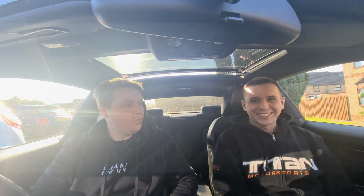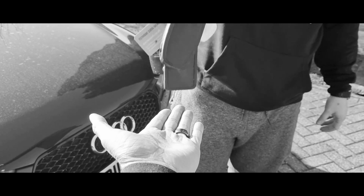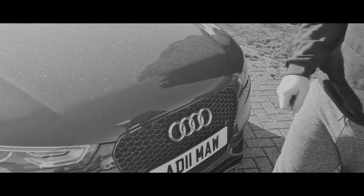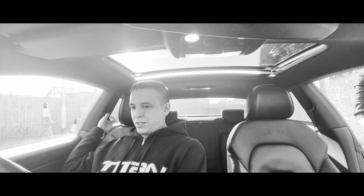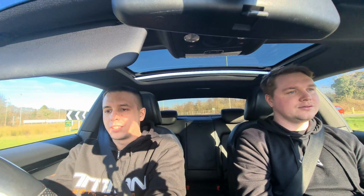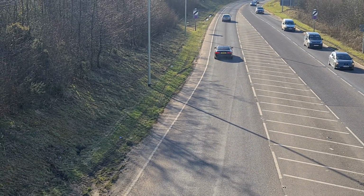So let's go for a drive. Let's go. All this technology, I'm not used to it. This is the first time I've ever been a passenger in my own car. Thank you, I'm privileged. Oh no, you've driven it once before. Yeah, see, it does. Smooth on the gear changes. Let's go. Wow. Goes well.